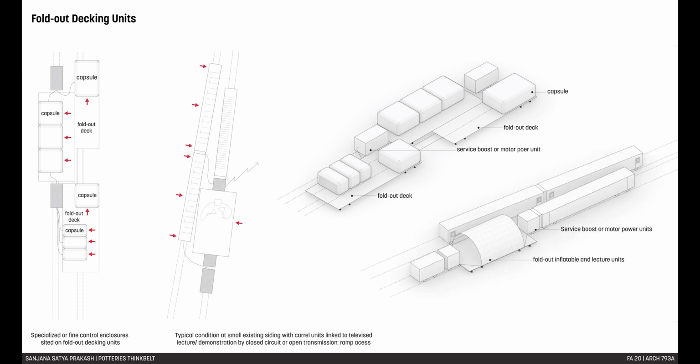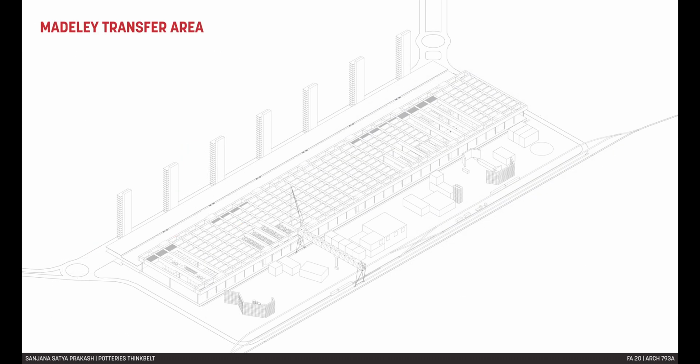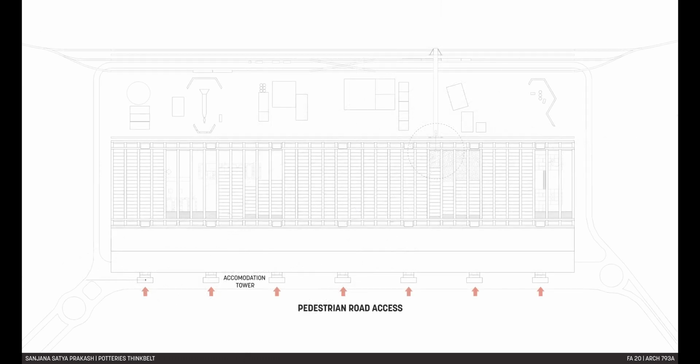The movement of these units allowed for many variations within the system by permitting present and future configuration to be arranged and reassembled when the change is needed. Madley Transfer Area, one of the largest transfer areas. Price designed the area to permit easy linkage between the internal Thinkbelt rail and road system and the national M6 motorway. The Madley transfer area comprised nearly 1,360,000 cubic meters of flexible space.